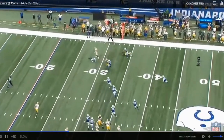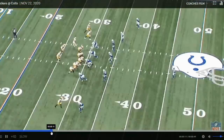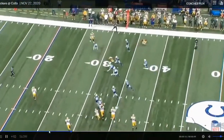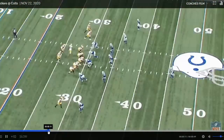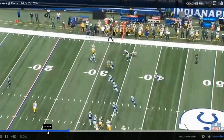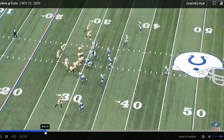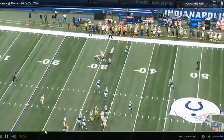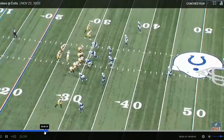A lot was made of Valdez Scantling fumbling this football because he didn't have it tucked properly. But let's give credit to where credit is due, because quite frankly, he wouldn't have made this fumble because he didn't expect to be hit behind both the blockers. It was 2 blockers versus 1 defender.